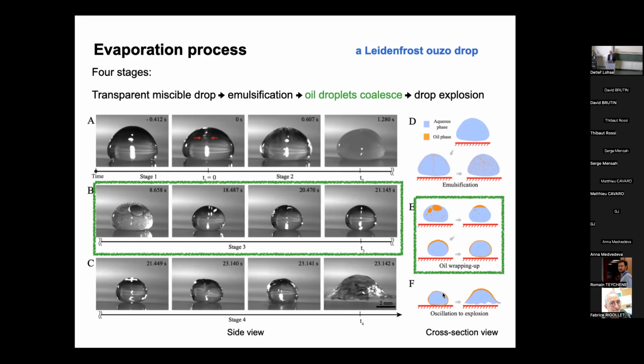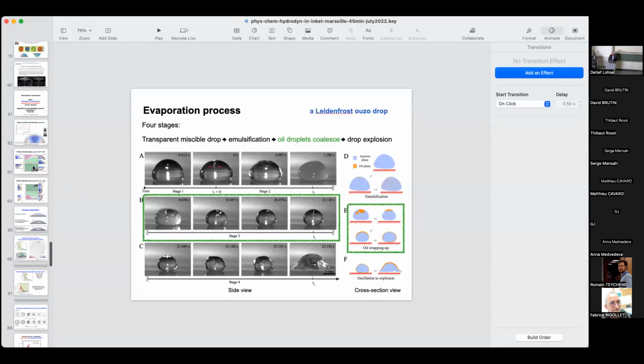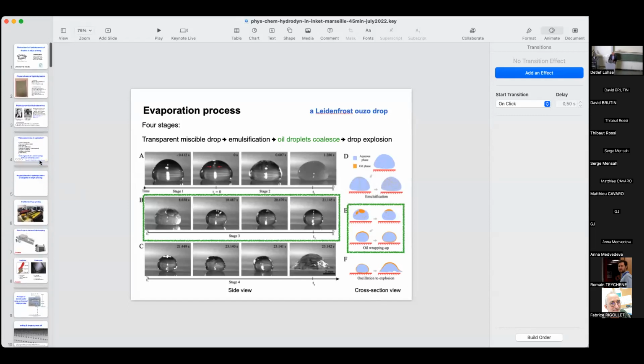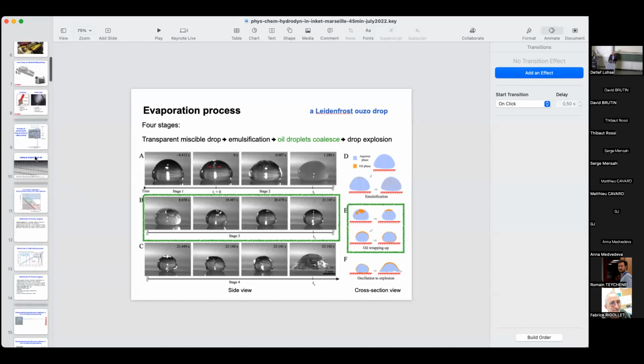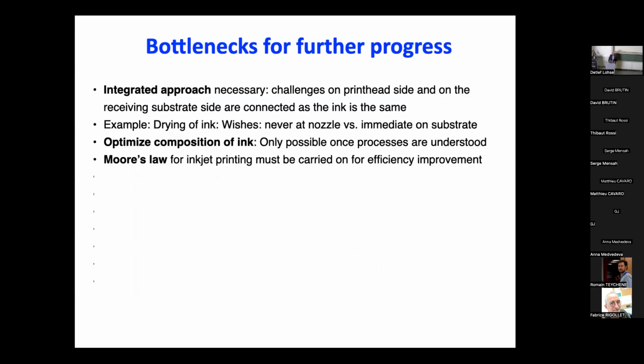Finally, is the relation now all very well known? What are the open questions in the field? No, I mean, it's not the case at all. So what you want to do is that you want to go to faster inkjet printing and to more control, to smaller droplets. I mean, here in the beginning, I tried to sketch open issues in this business here, bottlenecks for further progress.